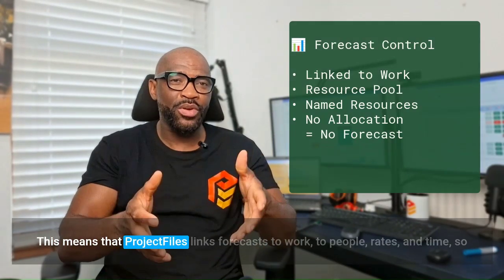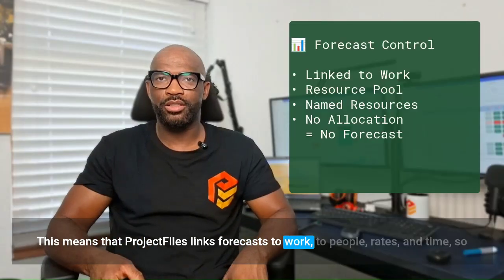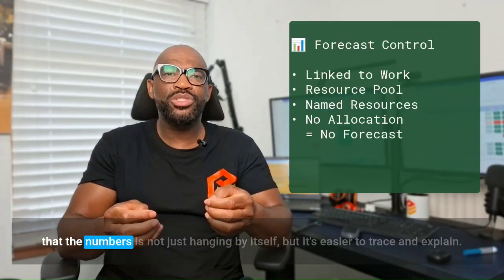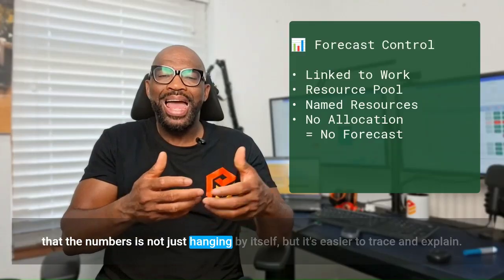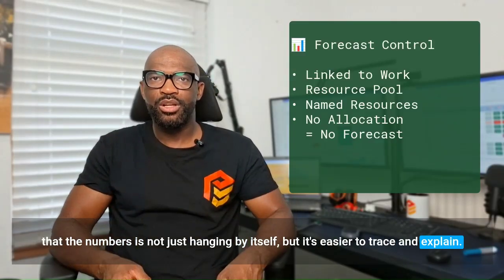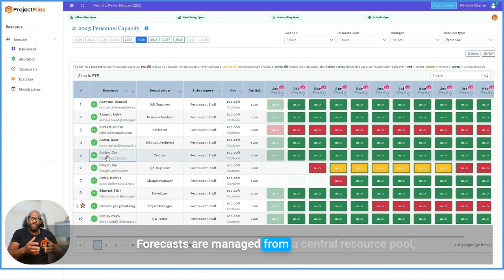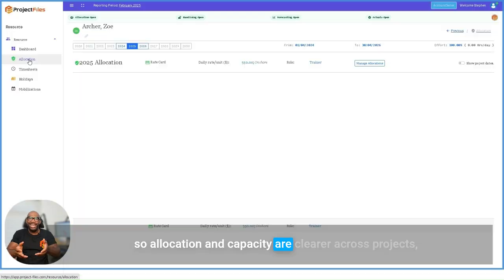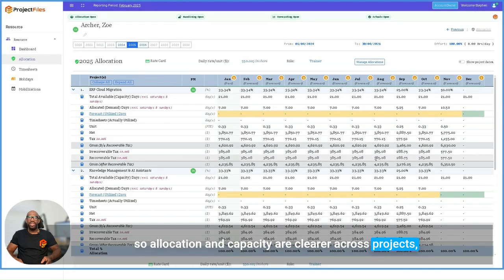It's built from real work. This means that ProjectFiles links forecasts to work, to people, rates, and time, so that the numbers are not just hanging by themselves, but are easier to trace and explain. Forecasts are managed from a central resource pool, so allocation and capacity are clearer across projects. And the control rule is simple: no allocation, no forecast is allowed.